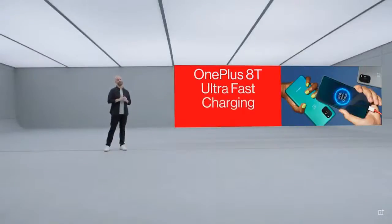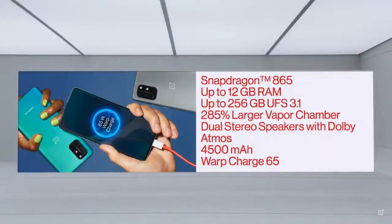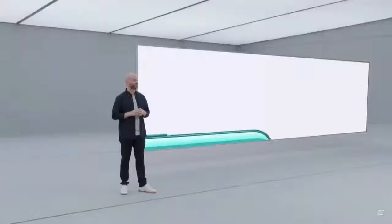So there you go, the OnePlus 8T, with flagship specs across the board, just like you'd expect from us, but fit within a slim, lightweight body that always keeps us cool and charges so fast it'll never slow you down. Hopefully you're already convinced that the OnePlus 8T is a snappy and powerful phone that charges way faster than anything we've ever created before. But if that's not good enough, let's talk about the camera.